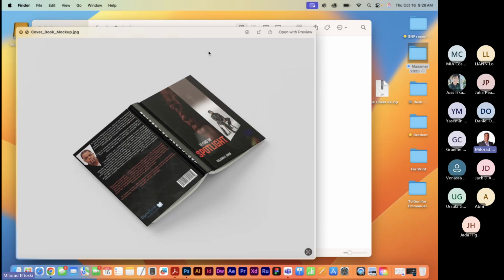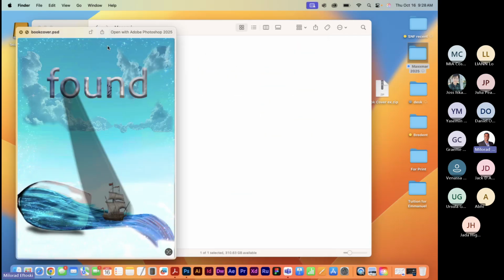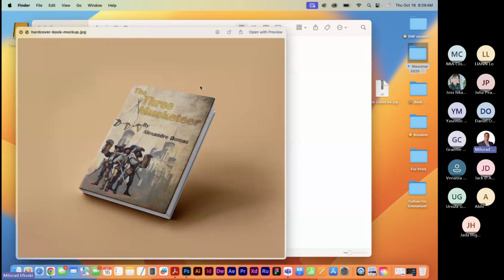And here's the mock-up for that book cover as well. Okay. So I love to see the mock-ups. It's something that I kind of don't have as a mandatory thing, but I would like to see students go above and beyond to show me their book cover deliveries. Okay. Here's another one here. I think this was not finished actually. Right. So you can see how there's another book cover here, and there's the mock-up.